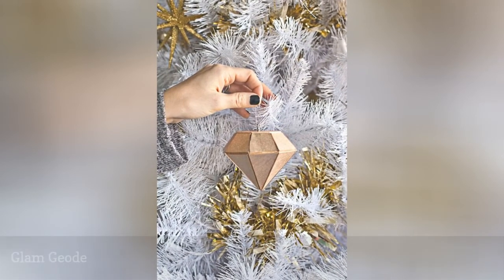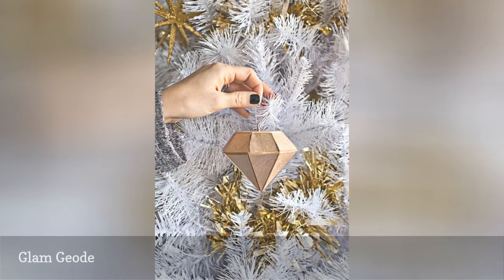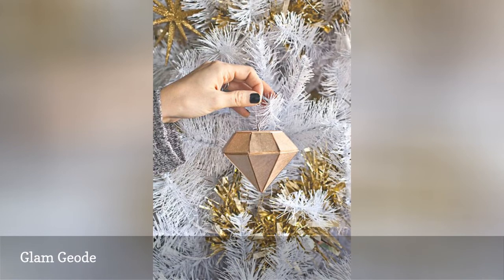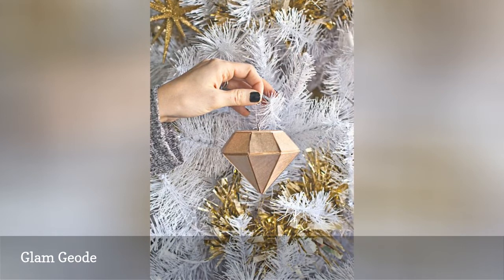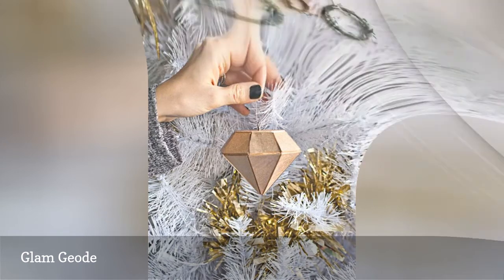Modern Christmas decor doesn't have to be minimalist and stark. Case in point, this glam wooden ornament DIY from A Beautiful Mess. Metallics are a great way to make any home feel festive around the holidays and, when paired with modern decor touches like a white faux tree, effortlessly nod to a contemporary Christmas vibe.